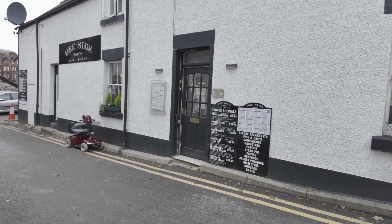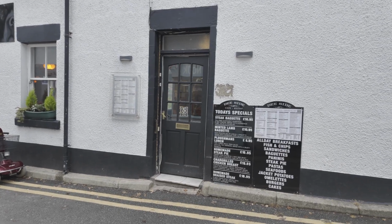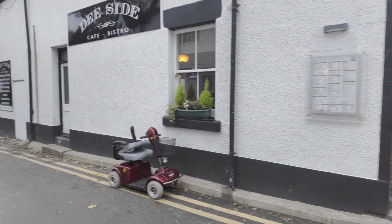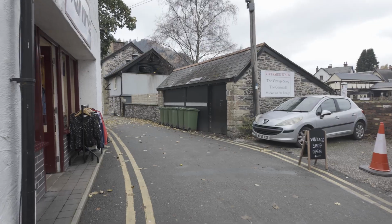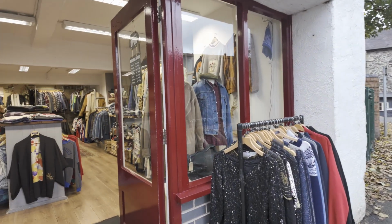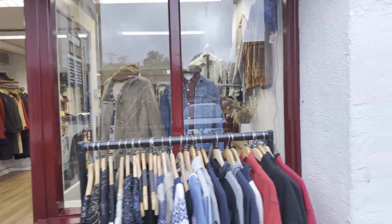Minted lamb baguette, oh my god. There's me other choices, isn't it? Ploughman's. What do I do? Nice vintage shop here on the left. Usually plenty of people in there having a mooch.